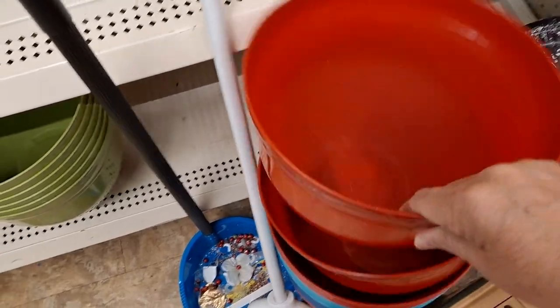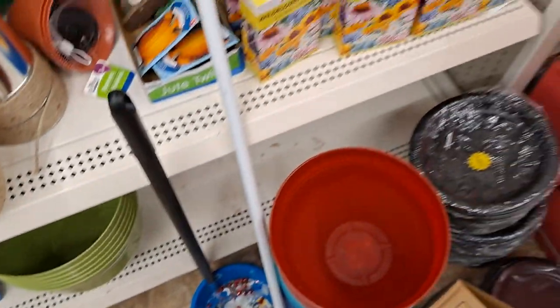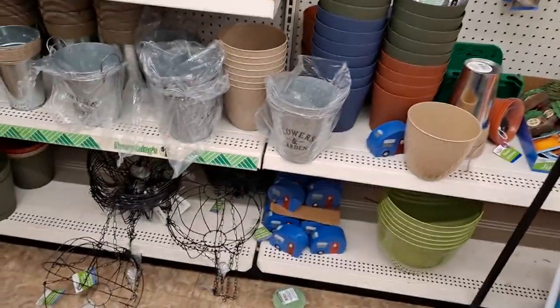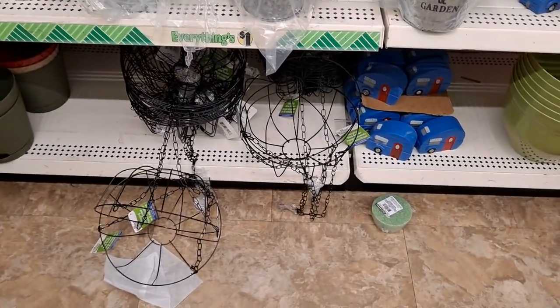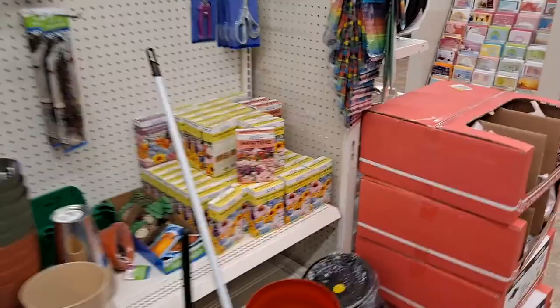Now, Dollar Tree planters will do the trick, but they are fragile in the sense that my husband's weed whacker got near them and tore them to bits. So just make note of that. Okay. Hanging. A lot of people I see do DIYs with these, but if you just need a hanging planter. And then here are the seeds.